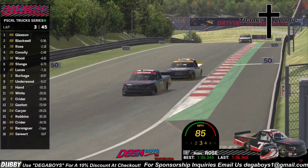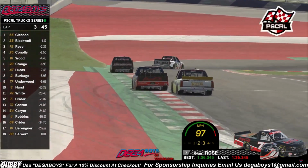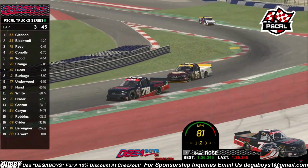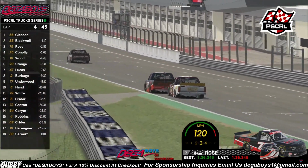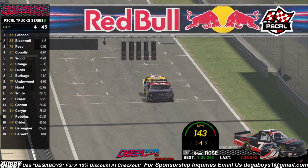It looked like Connolly took a peek to the inside. Not a great passing zone here to the inside of Rose. He's going to try and get right up to the bumper here off of turn 8. Now into turn 9. As you see, Rose still sliding this thing around this racetrack, still trying to find the grip. But look at Connolly. He's going to get a massive run here, maybe push the 78 here down the front straightaway.